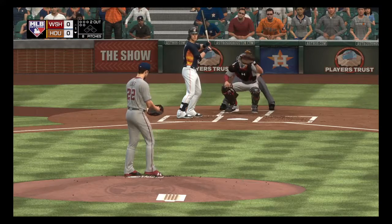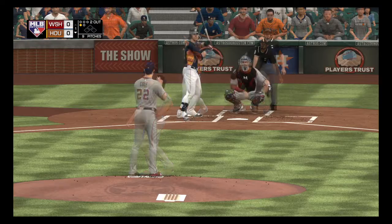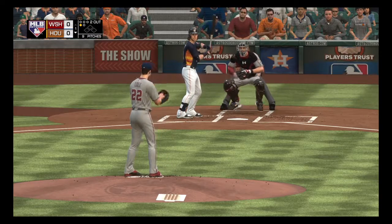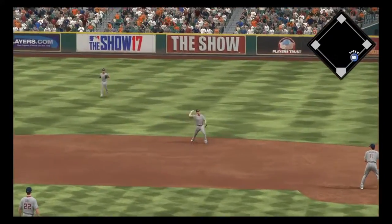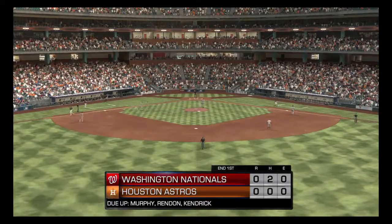Reddick waiting, and now the pitch. And this is going to be a foul ball. Oh, right there. Sometimes you can just miss a ball. Doesn't mean you have to swing and miss, but that ball's right in his wheelhouse, and he didn't square it up the way he'd like to. He missed it. Throw to first will get him easily, and the side is retired.